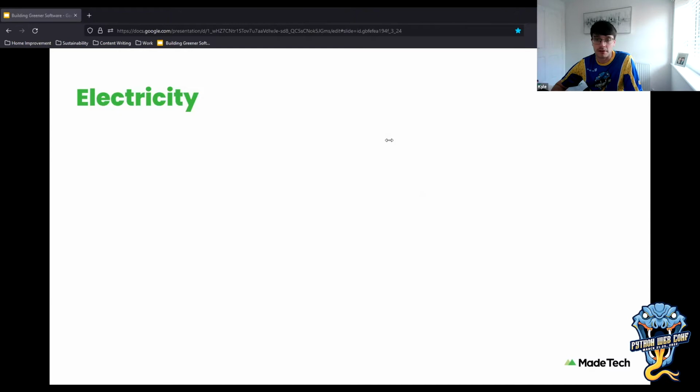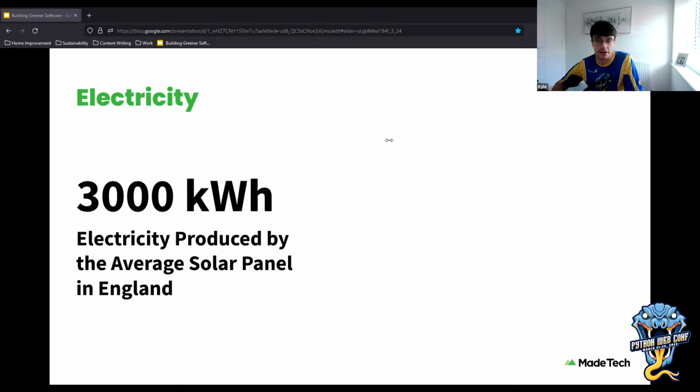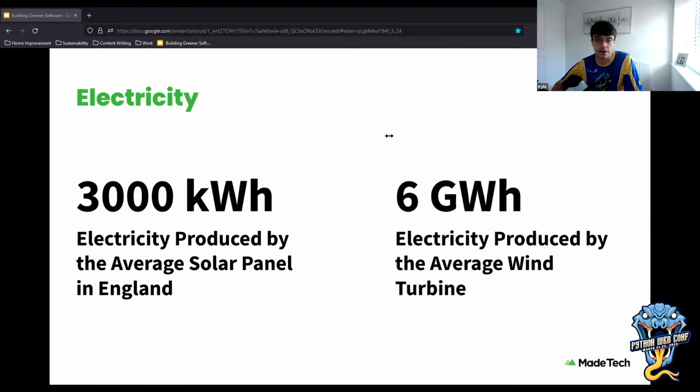So to put this into a bit of perspective, the average solar panel located in England generates around 3,000 kilowatt hours per year. And this is in ideal conditions, so on a pretty sunny day as well. The average wind turbine, however, in ideal conditions, generates around 6 gigawatt hours per year. This means to produce the 416 terawatt hours used by global data centers, 146 million solar panels or 69,000 wind turbines would be required. Habitat for Humanity have said that still at this point in time, over 1 billion people, or 13%, still have no access to electricity at all.